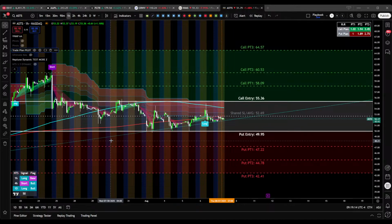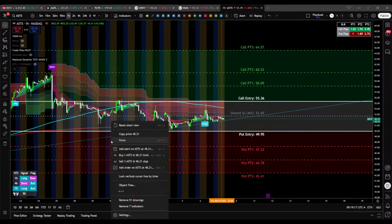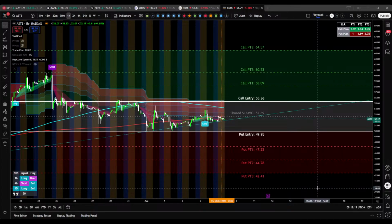To the downside, we're looking for a break below 49.95. That should bring targets at 47.22, 44.78, and 42.41 with a shared stop loss average down with that upside trade plan there at 52.69.